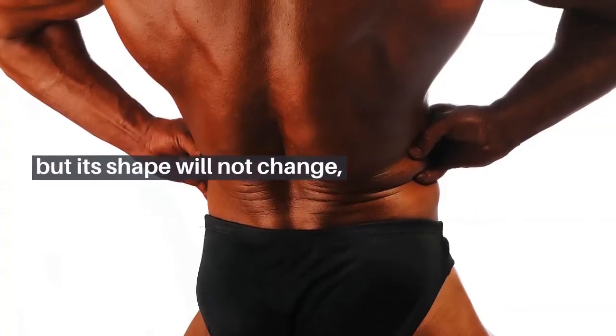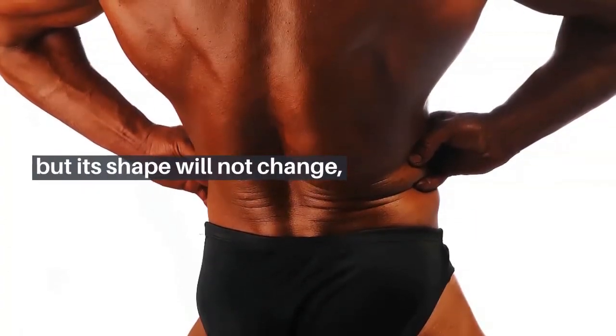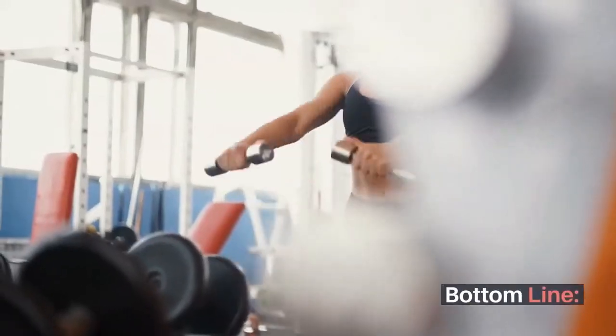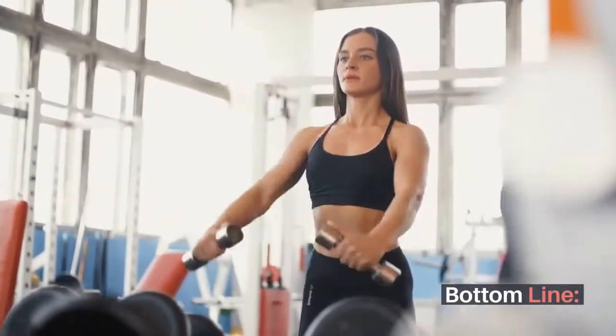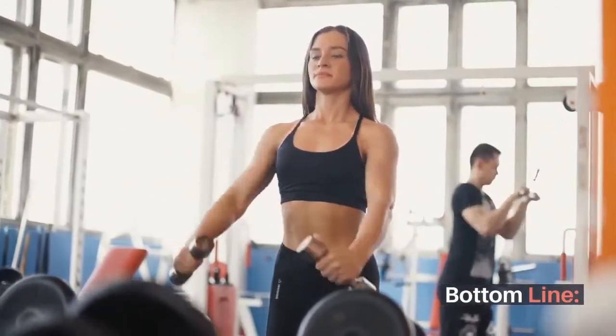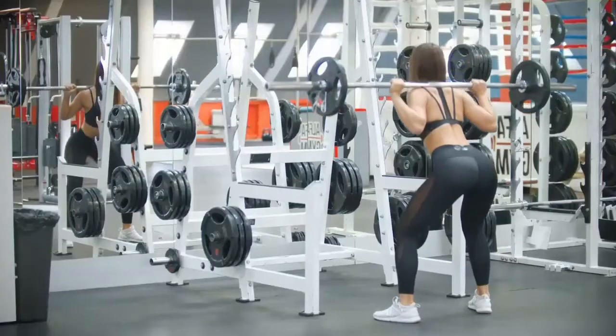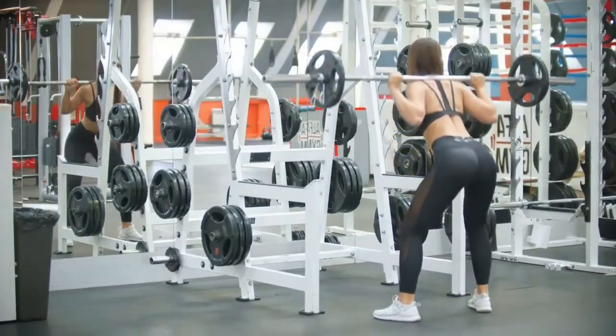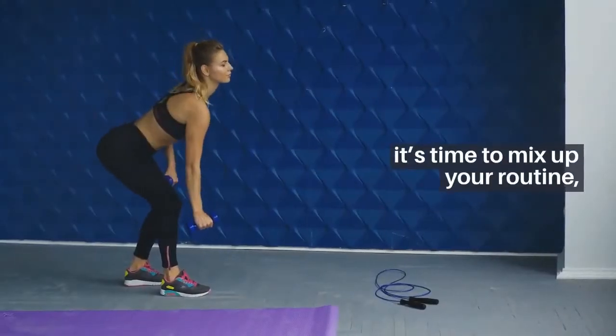If you train your glute muscles, like other muscles, they will become stronger and grow, but their shape will not change. Bottom line, if you eat wisely and exercise intelligently, you won't be able to ever change the shape of your butt muscles. However, the appearance of its shape will eventually change.